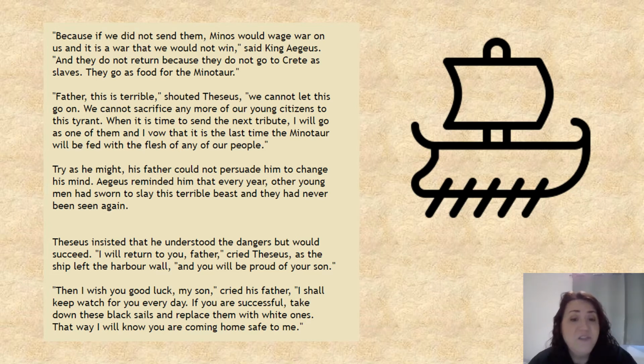Try as he might, his father could not persuade him to change his mind. Aegeus reminded him that every year other young men had sworn to slay this terrible beast, and they had never been seen again. Theseus insisted that he understood the dangers, but would succeed.